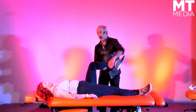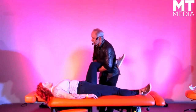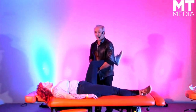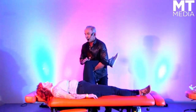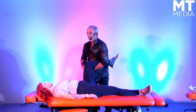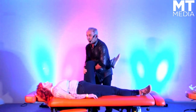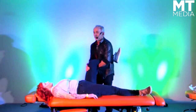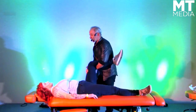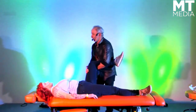So the first thing I'm going to do, she's sort of guarded, so I'm going to just take the leg and rock it a little bit. Just a little trigger, a little distraction. Then I'm going to step forward just to relax the capsule, which holds the femoral head inside. And then as I do a little distraction again, I'm going to stretch the capsule just to pull in synovial fluid and hyaluronic acid. And I'm trying to get the femur to move independent of the ilium.